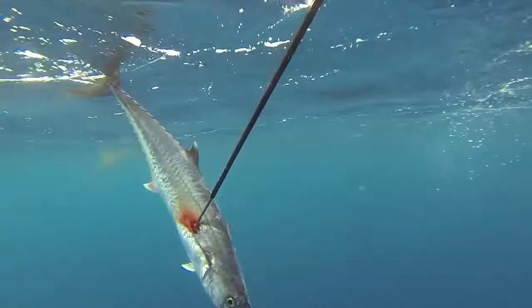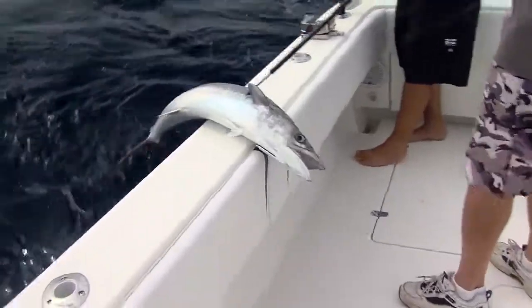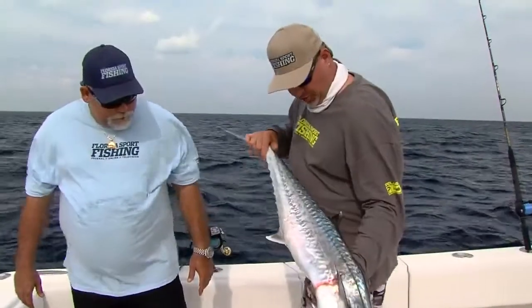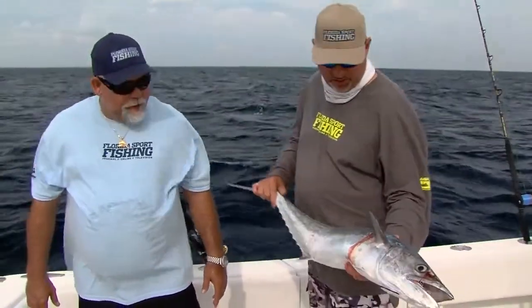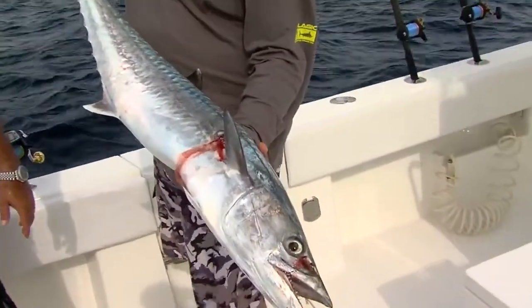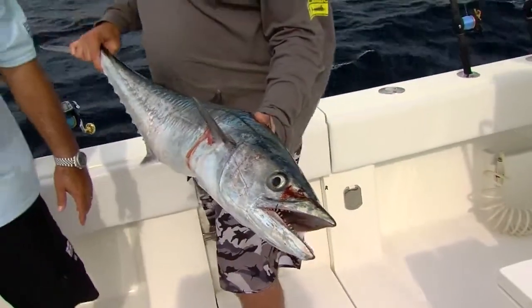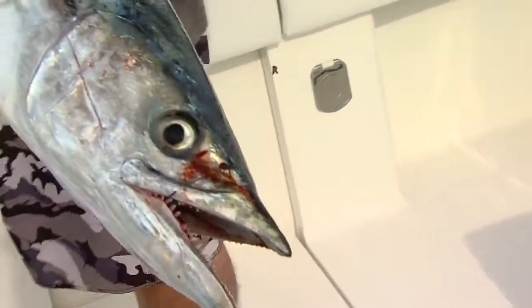Not a bad one. Look at that. Stinger got him? Yep, you got him on the stinger on the flat side. Yep, it's a good fish, dude. He's in the teens, nice and healthy. Perfect size to smoke. Absolutely. Just one of the many species that you're gonna catch out here are these king mackerel, a staple. That's what these things are, staple.